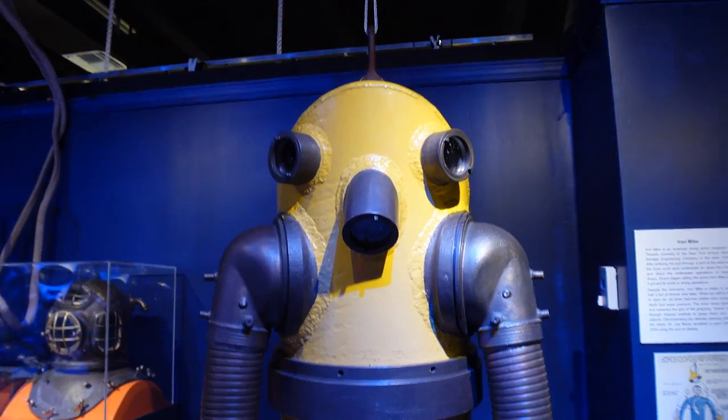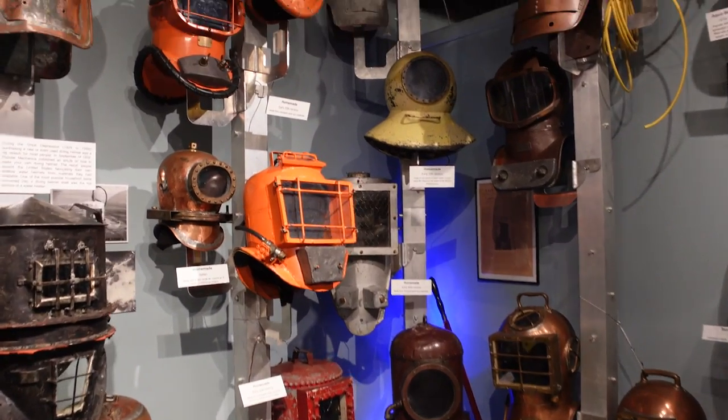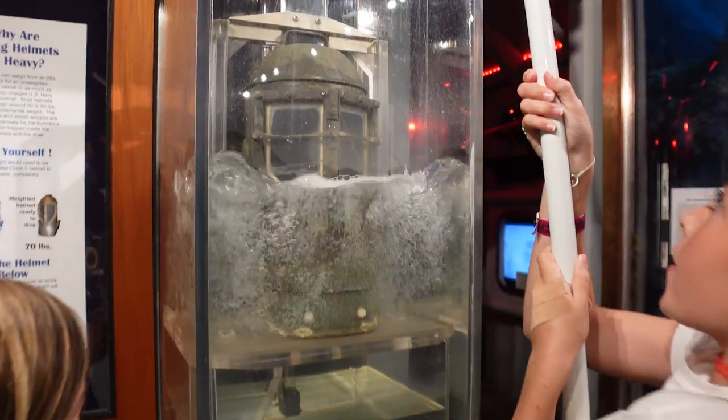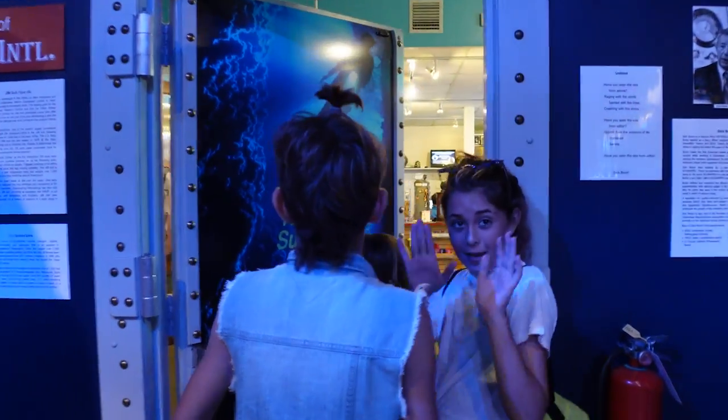When you wear one of these suits, you can go down 2,500 feet underwater. The diving museum is a must-see, and it was so cool to learn about all the history throughout the years. So if you are down in the Keys, I would definitely recommend checking out the dive museum because it's really cool.